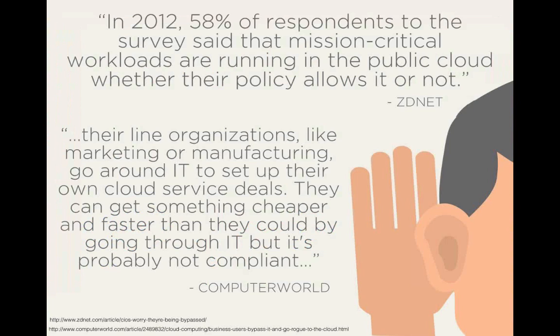Another one from Computer World. This is a quote from inside. They're allowing organizations like marketing or manufacturing to go around IT to set up their own cloud service deals. They can get something cheaper and faster than they could by going through IT. But it's probably not compliant, right?